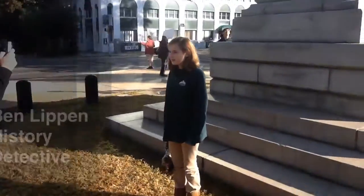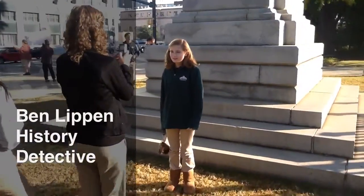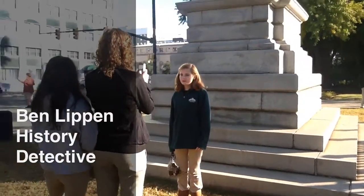All right, today 8th graders are exploring the Civil War in South Carolina. We're on the Statehouse grounds, and they are searching for clues and evidence that show South Carolina's involvement in the Civil War. This monument remembers Confederate soldiers in South Carolina who died in the Civil War.